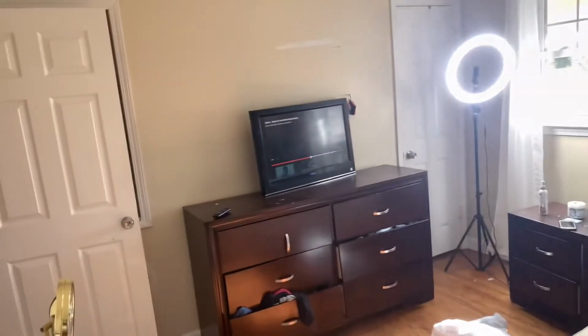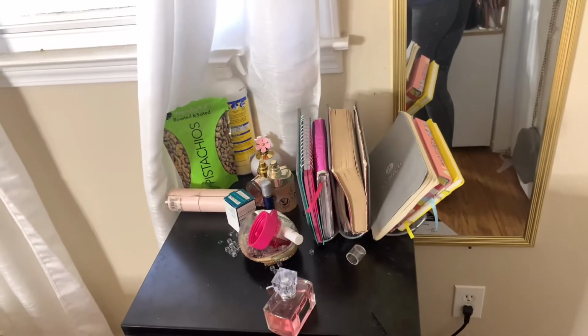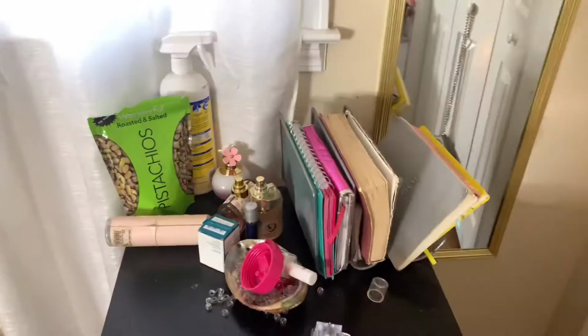What I really want to do is... I'm really cloudy right now. Do you see this? I've had this since I moved in here. I'm over this. Look at my little TV. It looks so little on the camera. But anyway, watch me rearrange this, okay?